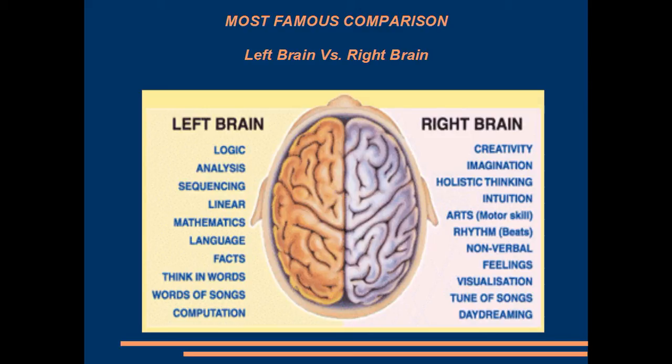The left brain contains regions involved in speech and language, and is also associated with mathematical calculation and fact retrieval. The right brain plays a role in visual and auditory processing, spatial skills, and artistic abilities. The right brain is more creative, and we can use it for such things.